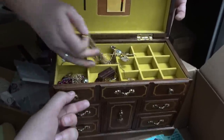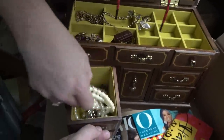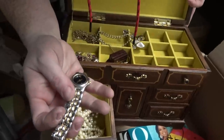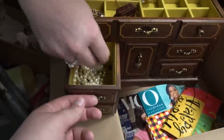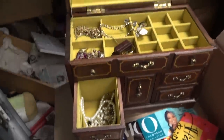Earrings, another little locket. Ooh. Pearls. Yeah, pearls. There's a Movado. Did I say Movado? Yeah, Movado watch. Alright, that might have something. And the pearls might be real. Maybe. Do the teeth test, ready?